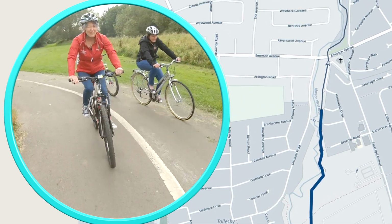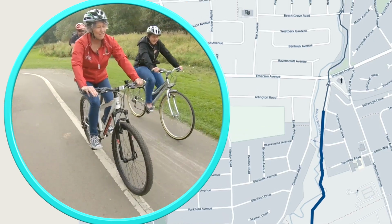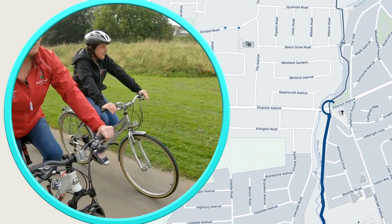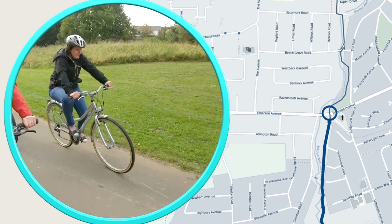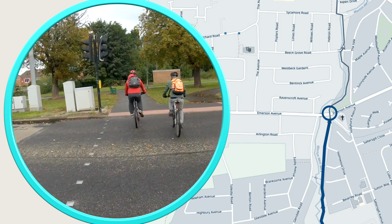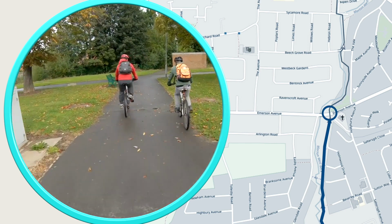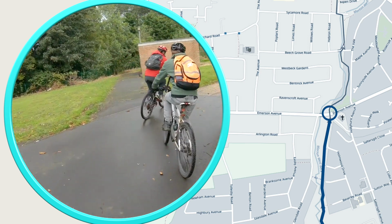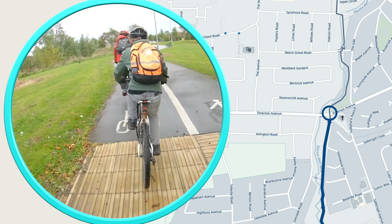The path now runs alongside Glendale Road and it crosses Emerson Avenue at the end of the path. Again, this is traffic light controlled. It's quite a fast road, so I would use the traffic lights to cross this section. We ride through a rather nice green area that was developed from the old Grove Hill estate, again running along the side of Martin Westbeck.